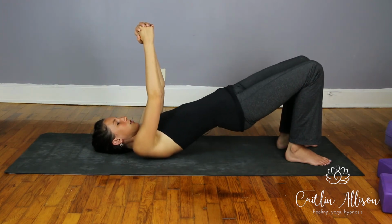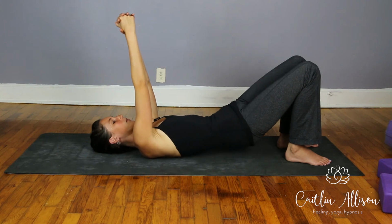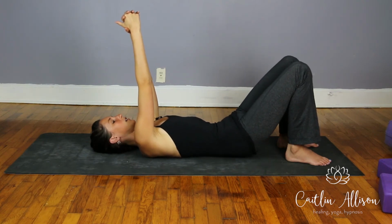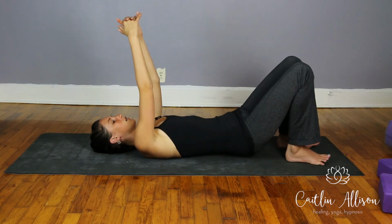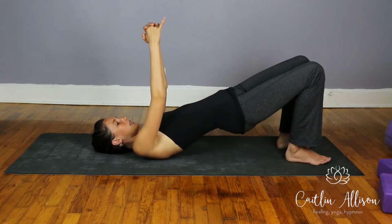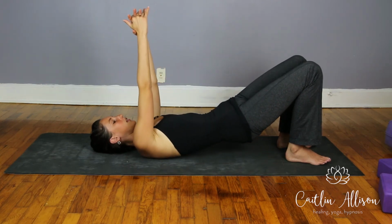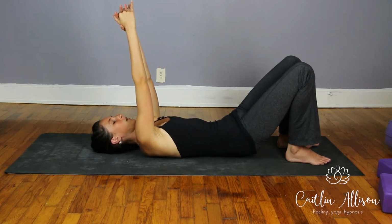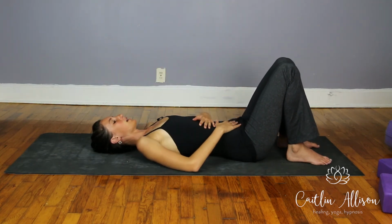Inhaling up. Keep your knees pointed forward. Sometimes the knees want to stray here a little bit, side to side. So just keep your feet active, your knees active. All 4 points on your feet are pressing into the mat as your hips lift. And as they lower, vertebrae by vertebrae. And when you do your last one, just come back to rest.